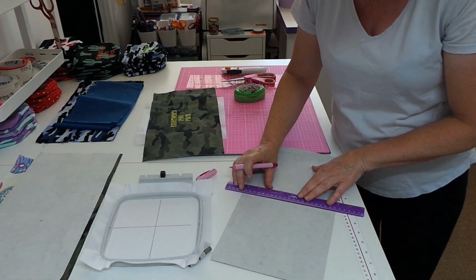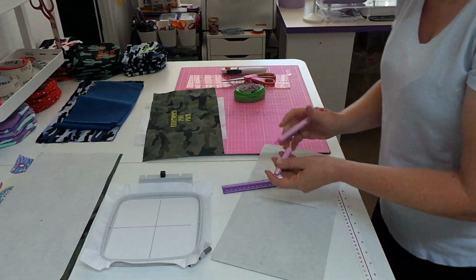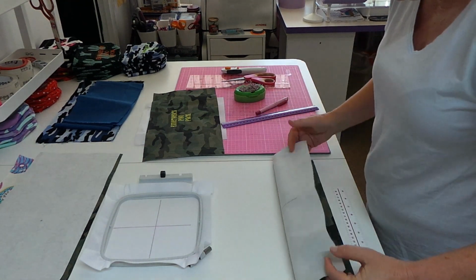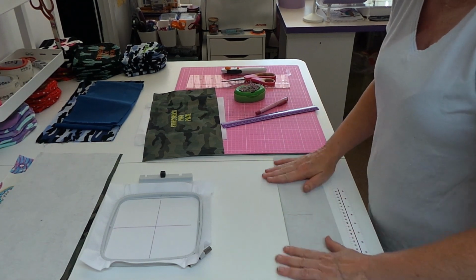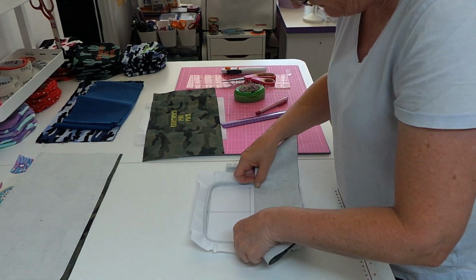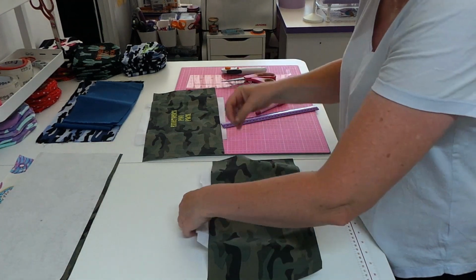It's just my hooping process. These are an original design, by the way. I have my prototype sitting next door, and it's born out of necessity. First one was pretty simple, no embroidery, just a couple of layers of fabric, and then the idea grew from there.